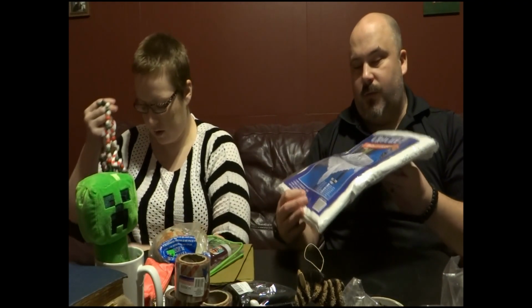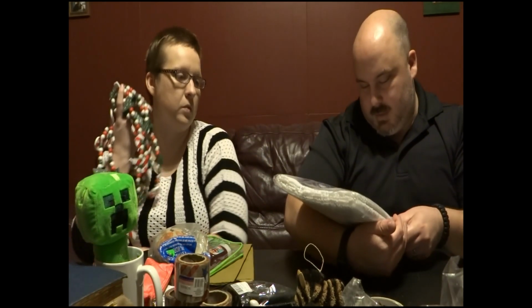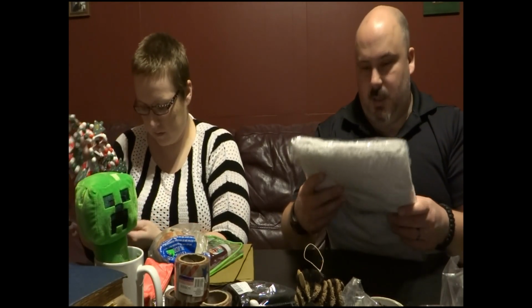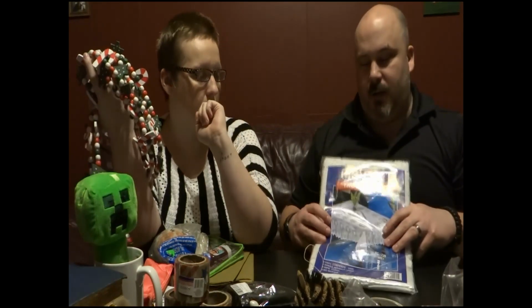This is for our grandma. It's a nice lace doily tablecloth. It's just really cool. It's kind of heavy. This is 60 inches by 104 inches, the biggest size. That's really big. We actually just sent her a text message when we were at the bins and said, hey, do you want this? And she said yes, so we got it for her.